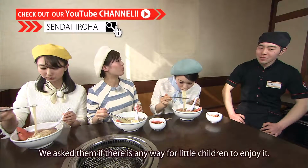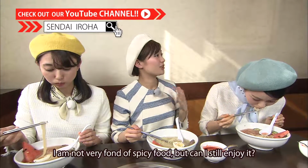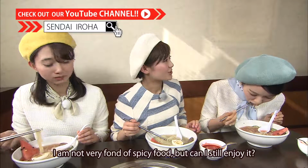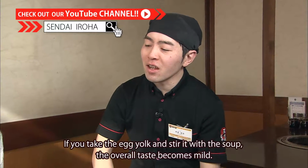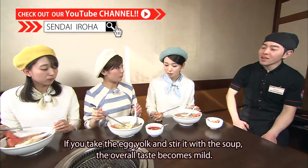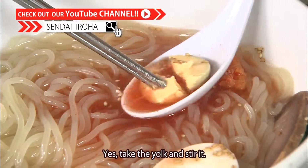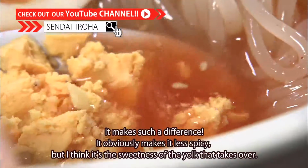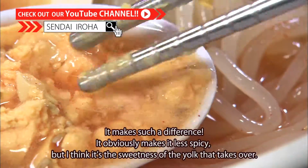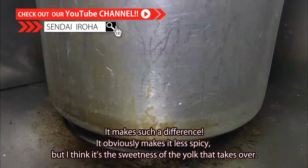We asked them if there's anything for little children to enjoy. I'm not very fond of spicy food, but can I still enjoy this? If you take an egg yolk and stir it with the soup, the overall taste becomes very mild. Yes, take the egg yolk and stir it. Wow, it makes such a difference. It obviously tastes less spicy, but I think it's the sweetness of the yolk that takes it over.